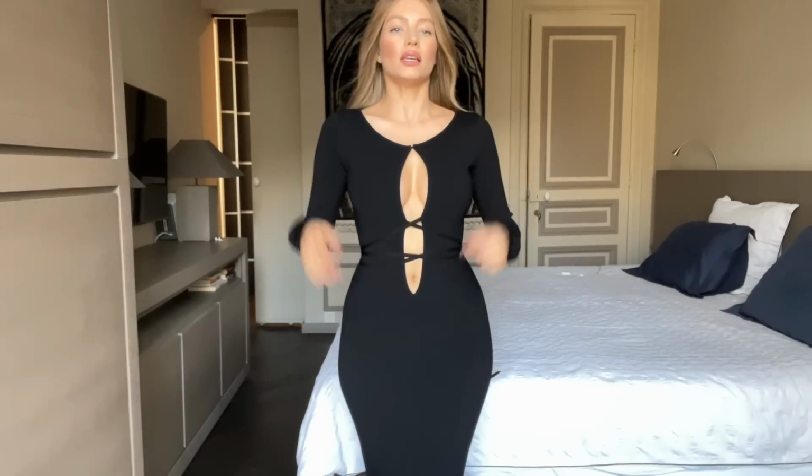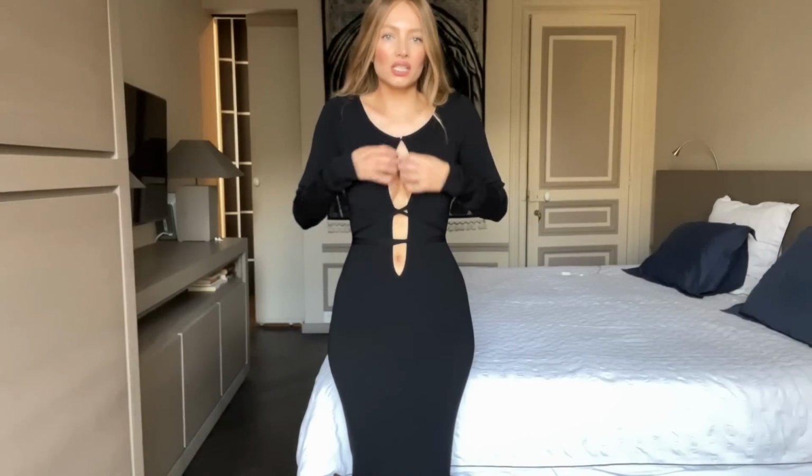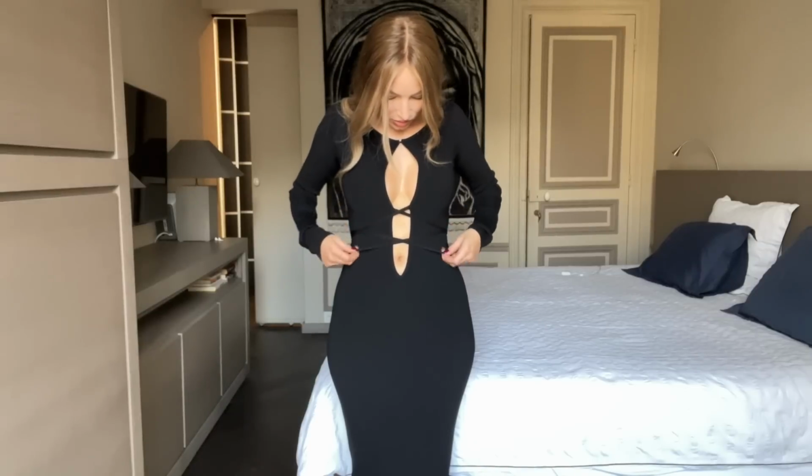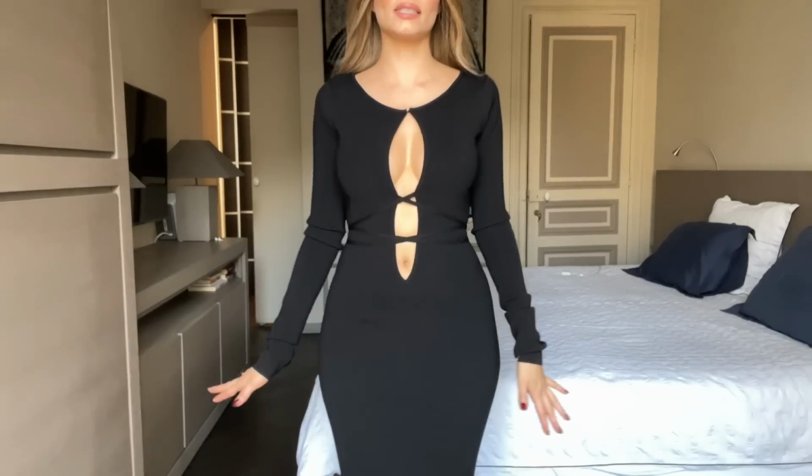You do see the, how do you call this? Le nombril? This is gonna be a French class, but I actually don't mind it. Usually I mind it in certain dresses, but this is actually quite okay. So this is like a long knit dress, and there we go. So this is going to be the look. I'm gonna put some heels on.